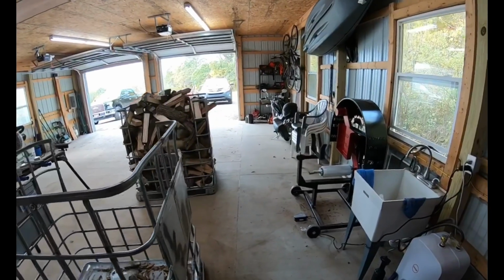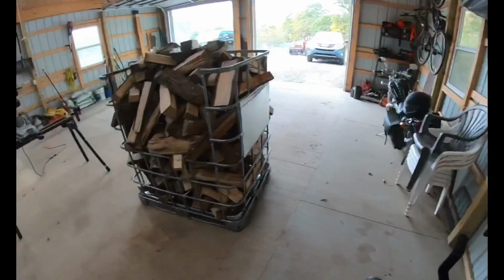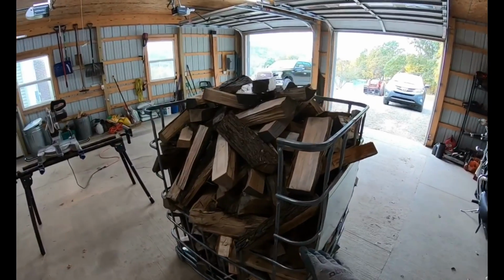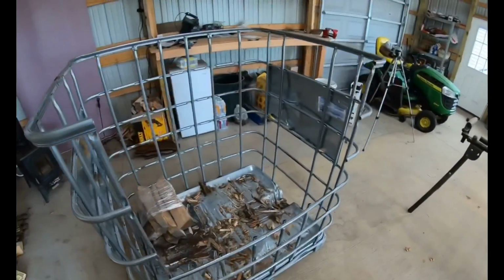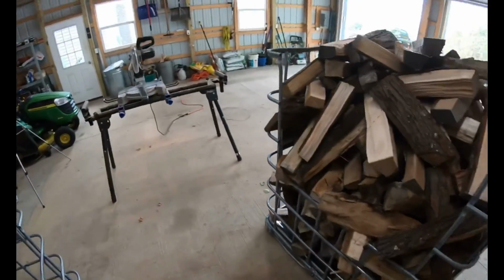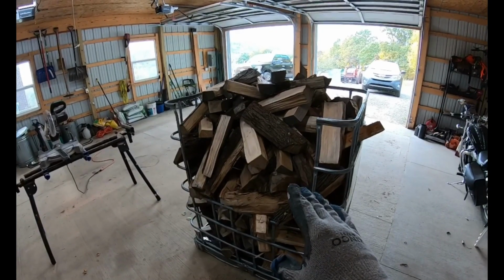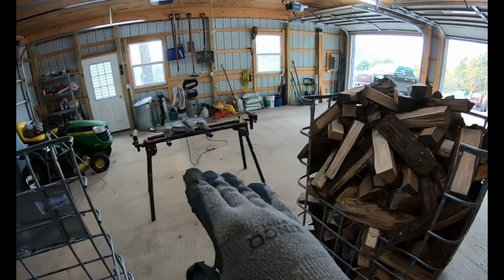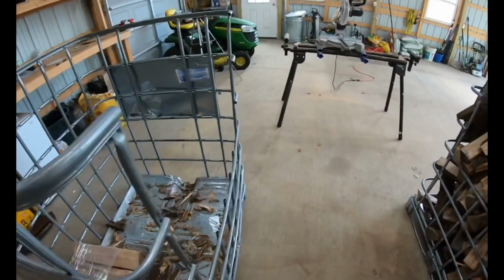So here is the new and improved bundling station. Like I said, I've got the Brute Force Bundler here. This is where I'm setting the basket full of wood that needs bundled and or cut and then bundled. And then here's the basket that it's going into. So this should be pretty seamless here, you know, kind of sort here, decide whether it can go be bundled right away or if it needs cut, and then throw it in the bundler, and then bring it over here and throw it in the basket.